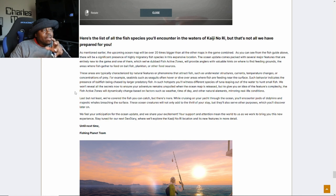They say the upcoming ocean map will be over 20 times bigger, as they stated before. We got the fish guide, and there is a significant presence of highly migratory fish. So they will migrate around. And this new migration mechanic is called the fish active zones. It'll provide anglers with valuable hints where to find feeding grounds, the areas where the fish are gathered to feed on bait fish, plankton, and other food sources.